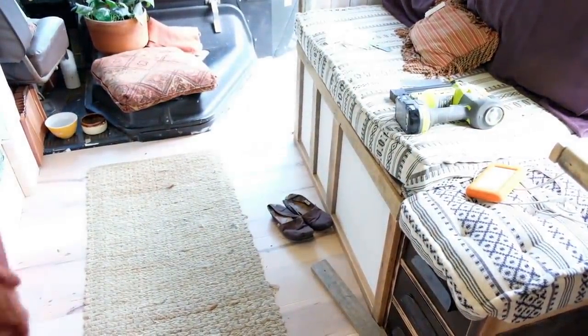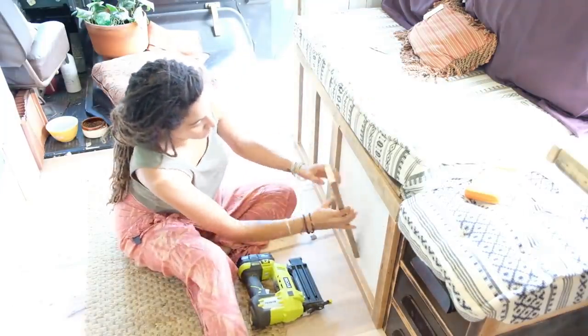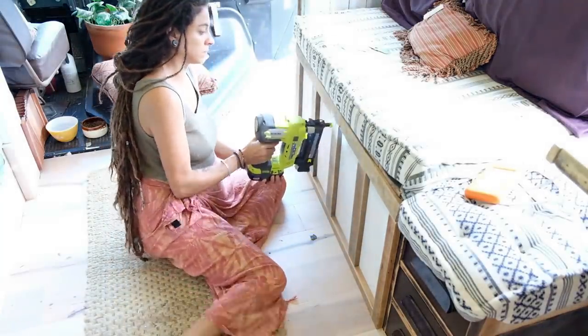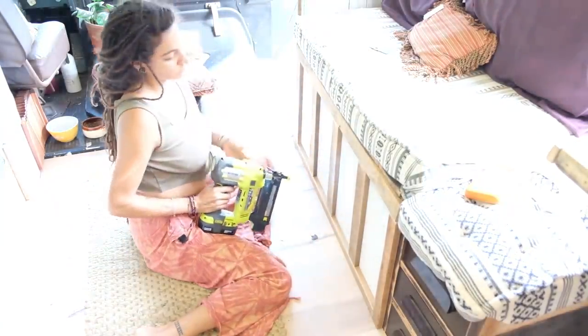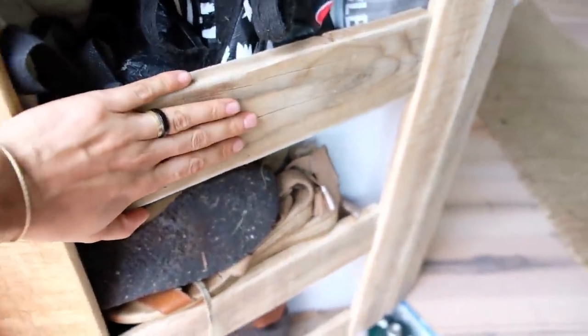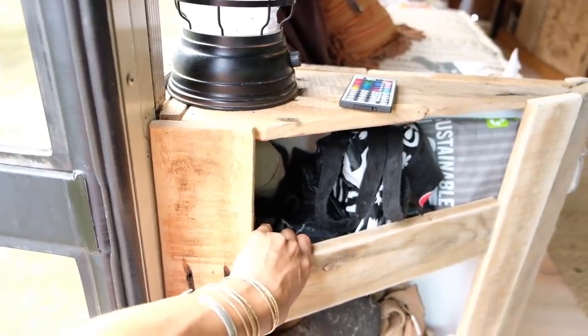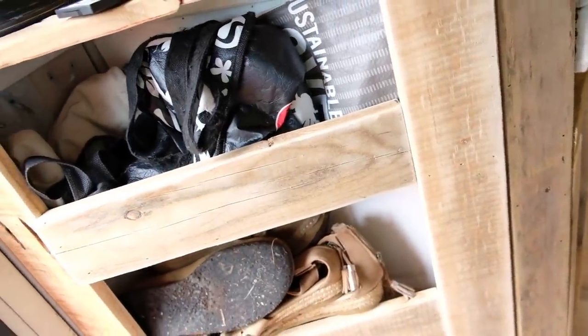Oh yeah, the other thing I finished, or I am finishing, is the face on the sofa. I also added these trim pieces, kind of like in the bathroom, so that our shoes and shopping bags don't fall out, and it kind of covers up some of that ugly part that you could see every time we came in.